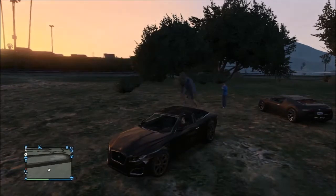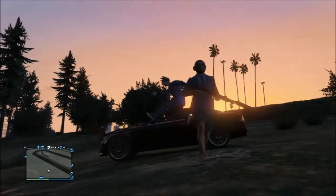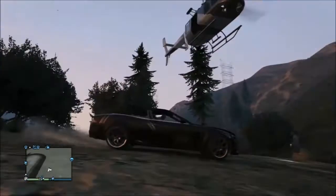Now we're friends. Now we can get on my car, and I don't even care. And this other guy can hide behind here because he's awesome. Just getting down. Hopping on top of my car. See, that means we're friends. We're friends now, so we can hang out.